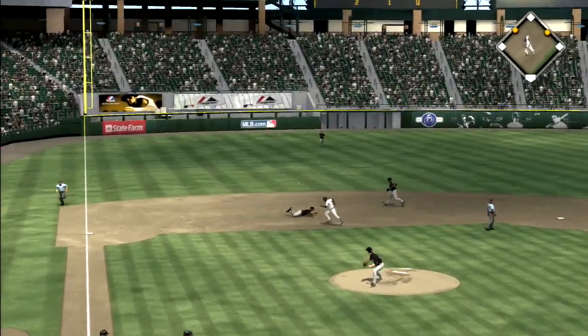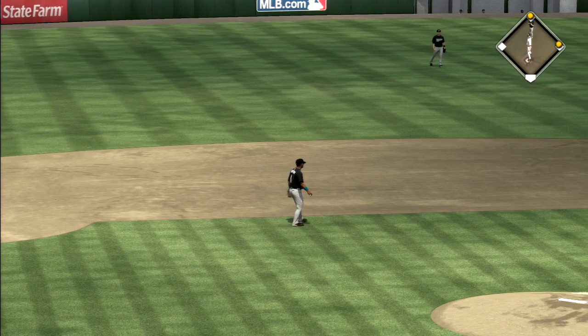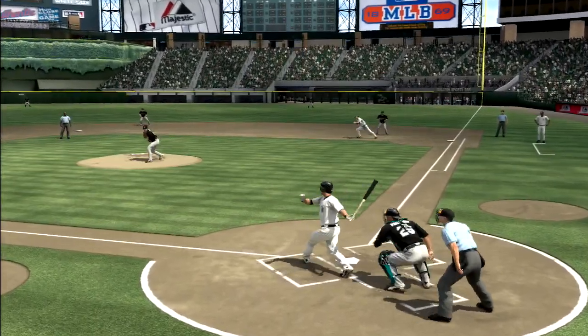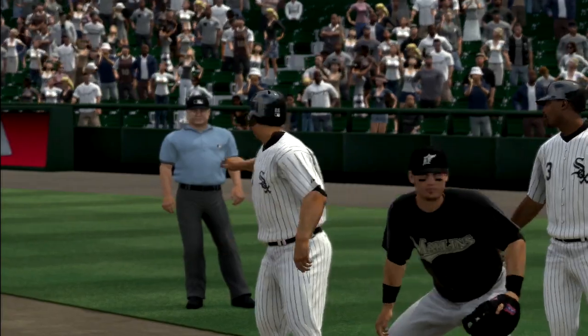Now a ball hit hard towards the hole. And that's past the diving infielder for a base hit. And the run will trot home to score from third as the White Sox claim the early 1-0 lead. Well, he finds a pitch to his liking that time, and he gets him on the board early by driving in the game's first run.